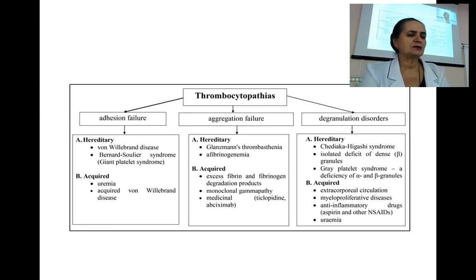Additionally, genetic predispositions may render individuals susceptible to disorders that lead to thrombocytopenia. A comprehensive understanding of these genetic factors can facilitate the development of targeted and effective treatment strategies.